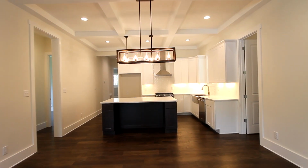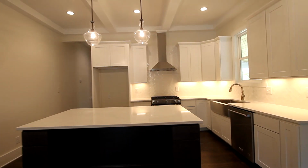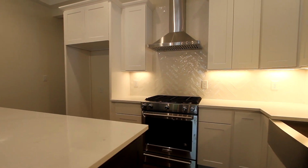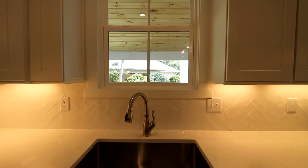A short walk takes you to your formal dining area and, of course, the kitchen, with a large island facilitating easy meal prep, with wine cooler and stylish appliances, including this gas range and stainless steel sink.